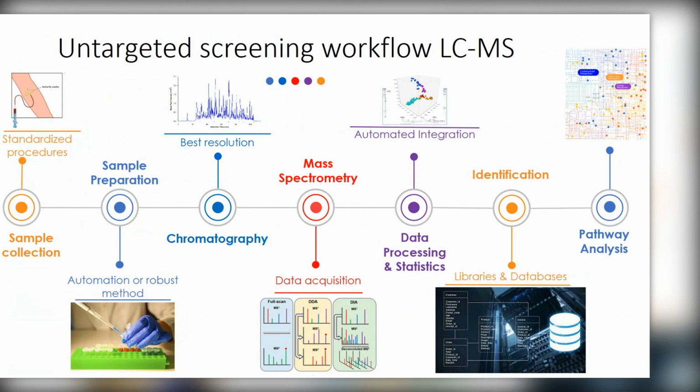Data-dependent acquisition, where you will generate MSMS spectra based on the abundance of your compounds in the MS dimension, or data-independent acquisition, which is going to generate MSMS information on all the features you detected in your mass spectrometer. Different vendors have different ways of using data-independent acquisition.